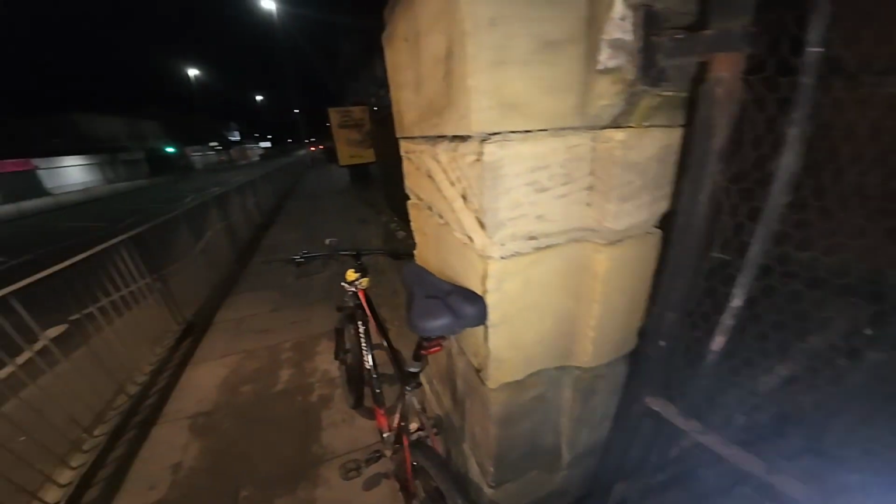Just to show you, the gate is now getting shut behind. I'm going to lock it up again. There you go. It is locked. Well, not proper locked, but you know what I mean. Good enough. Good enough.